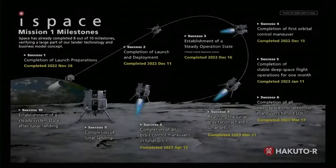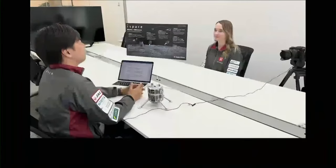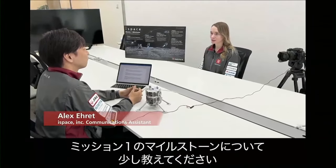Thank you, Hakamada-san. We're very excited to give you a closer look at the status of our lander and what we expect to happen today. But first, let us hear from ispace CTO Ryo Ujie for details about our achievements during Mission 1 so far and what we hope to achieve today. So Ujie-san, can you tell us a little bit about the Mission 1 milestones?